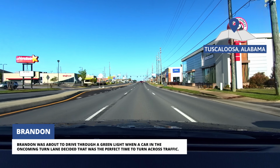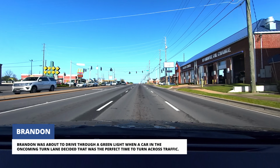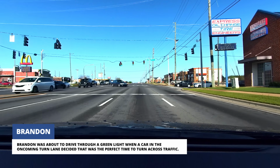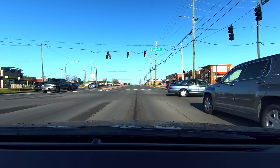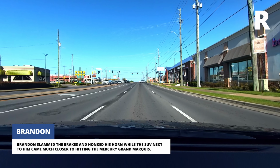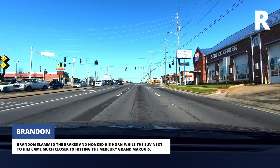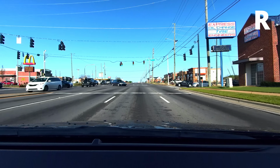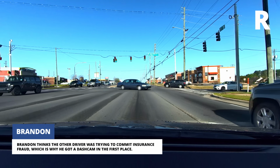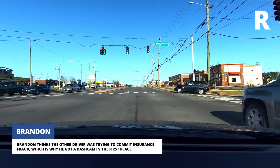Brandon was about to drive through a green light when a car in the oncoming turn lane decided that was the perfect time to turn across traffic. Brandon slammed the brakes and honked his horn while the SUV next to him came much closer to hitting the Mercury Grand Marquis. Brandon thinks the other driver was trying to commit insurance fraud, which is why he got a dashcam in the first place.